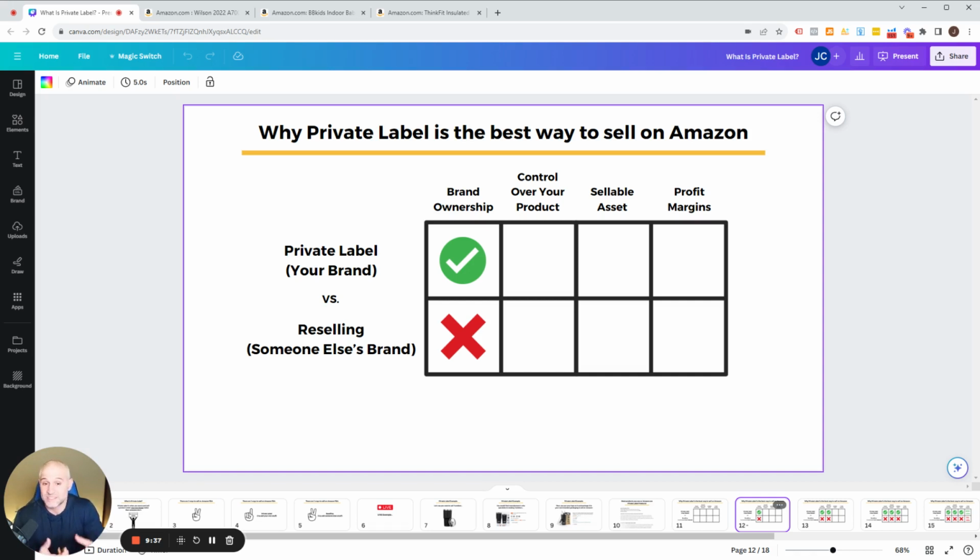And that means you can do the things that you want to do with it to be successful. You ever been at work and you're like, man, if we could just do it this way, I know that it would be right. I know that it would be successful. But maybe your boss says, no, you don't have control over your outcomes, right? And with private label, we do.